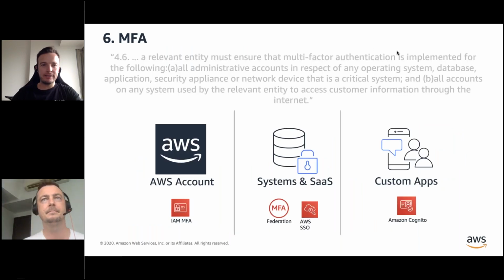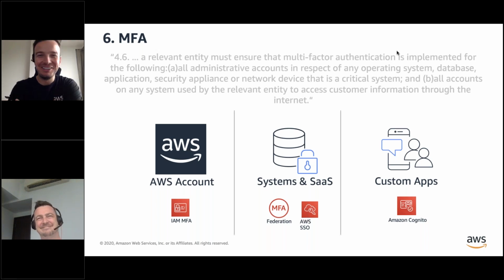Thanks, Darren. So I get the exciting topic of multi-factor authentication to talk to you all about. And private joke, me and Darren, when we were divvying up the 6 control objectives, we both realized that multi-factor authentication is a very interesting topic. So I got lumped with it at the end.